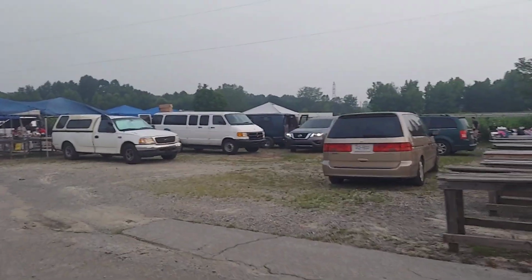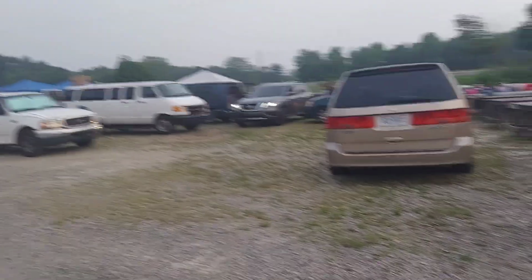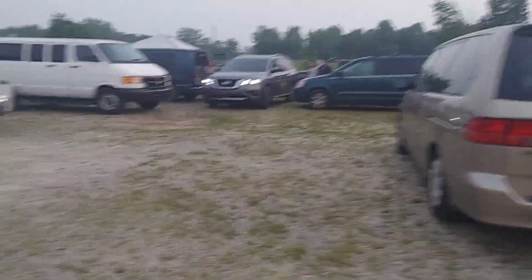Alright, so kind of crammed in here. That dark blue van is ours with a gray tent. You can't really move around in here very much. This is the back side though.